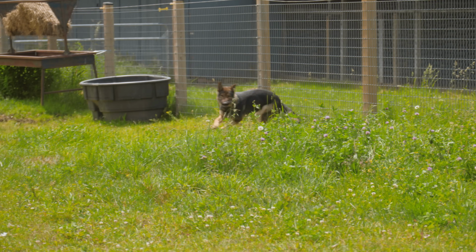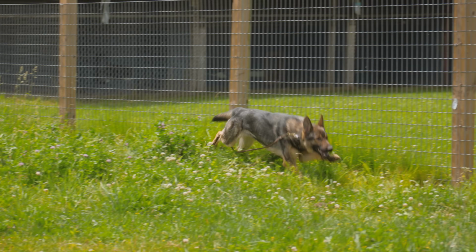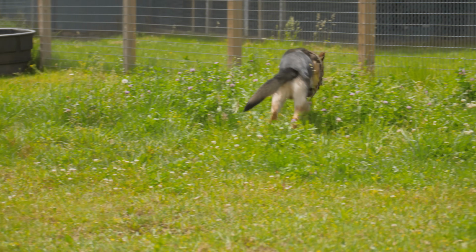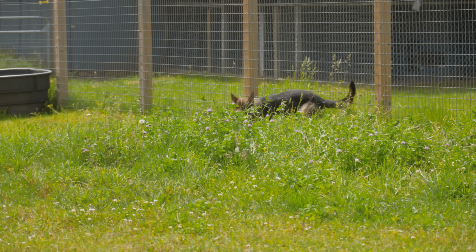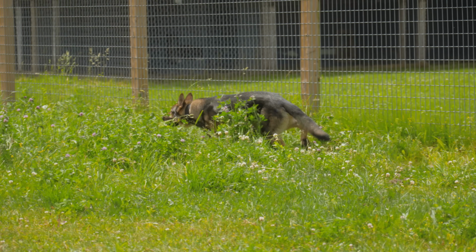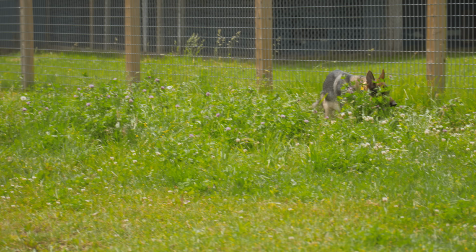Sometimes he can get really excited in the hunting. He's still learning to settle down a little bit. But as you can see, he's working. His nose is going. He's like, I know it's around here somewhere. His nose is, oh, there you go. And you can see the wind picked up here and he caught odor. You can see the head snap.